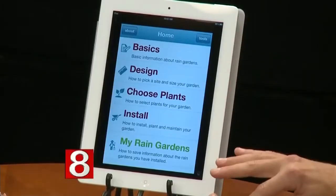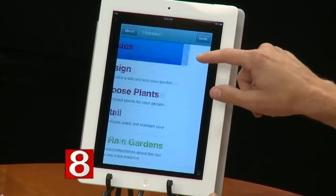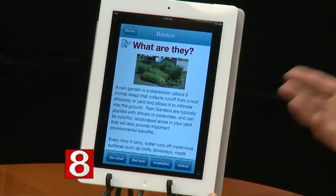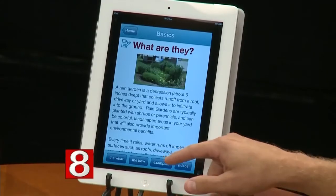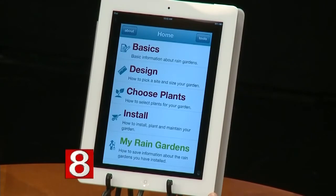Got it. All right, David, tell me about this app. It's free. Sure, it is a free app. So far, it's only available for iPhones, but we have an Android version that should be coming out hopefully in a couple weeks. Okay. But the basics of the app is it walks you through everything about how to design, install, and maintain a rain garden. And so there's basic information that you can flip through, what they are, how they work, some of the stuff that Mike already talked about a little bit, as well as examples. There's also a series of videos in here starring Mike Dietz that sort of show you, through explanatory videos, how these things are done.